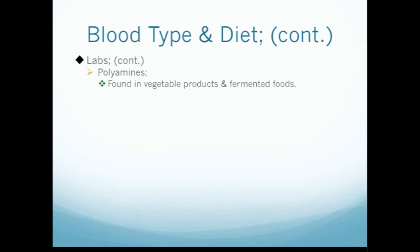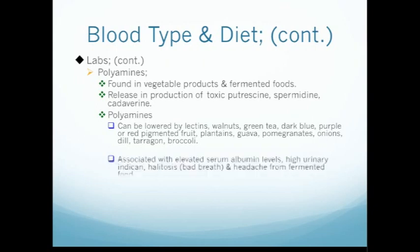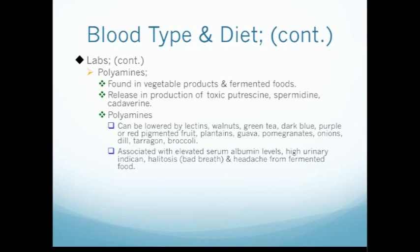Polyamines. These are found in vegetable products and fermented foods. They are released in production of toxic putrescine, spermidine, and cadaverine. These are foul-smelling compounds that may be noted in intestinal gas. Polyamines can be lowered by lectins, walnuts, green tea, dark blue, purple, or red pigmented fruit, plantains, guava, pomegranates, onions, dill, tarragon, or broccoli. They're associated with an elevated serum albumin level, high urinary indican, halitosis or bad breath, and headache being caused by fermented foods.